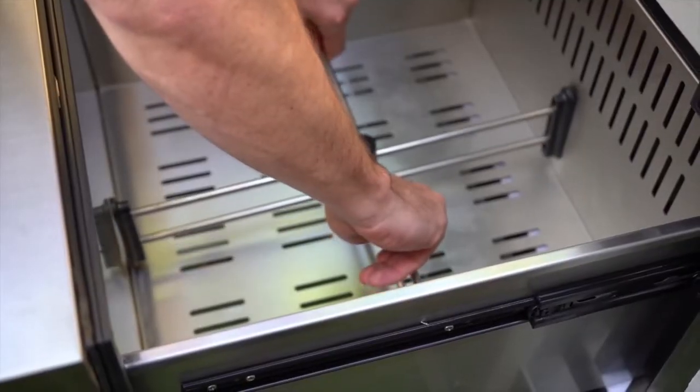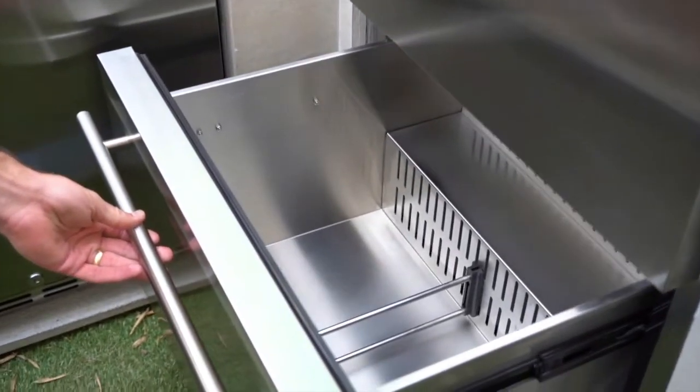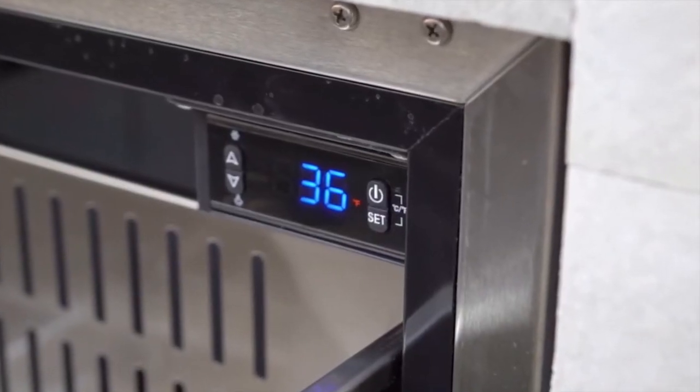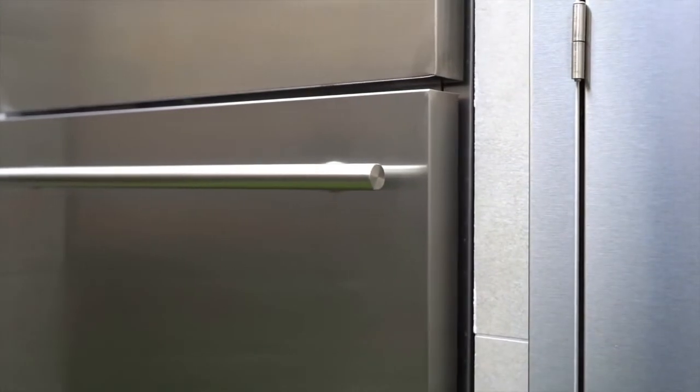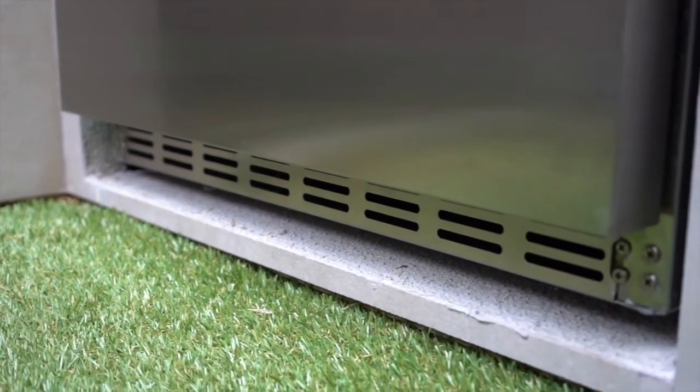It has removable, versatile metal separators, built-in internal lighting, an adjustable digital thermostat, soft closed tracks, front ventilation, which makes this unit certified for outdoor use. To enhance your cold storage outdoor functionality, pick one up at a dealer near you.